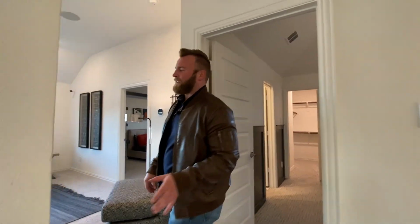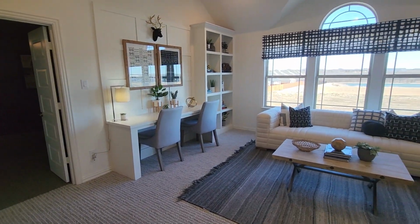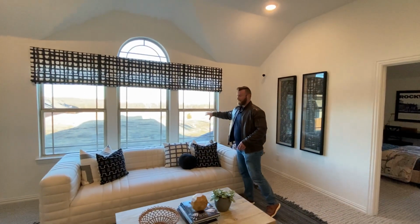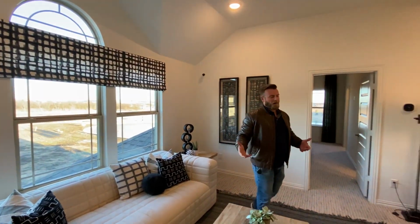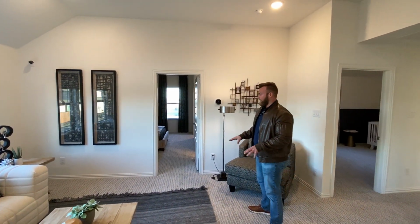So as we're coming up the staircase here, you get this nice huge loft area, big windows on the far side, and I'm a big fan of the way they're doing this over here. They've started putting in these little trim pieces as decoration. Kind of breaks up the fact that you've got the break in it. That's a requirement for safety to have egress windows, but they've dolled it up and made it look really nice. Plus they've got some built-ins and some upgraded carpeting here.